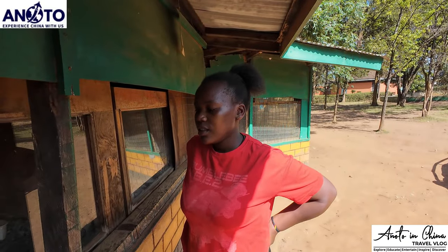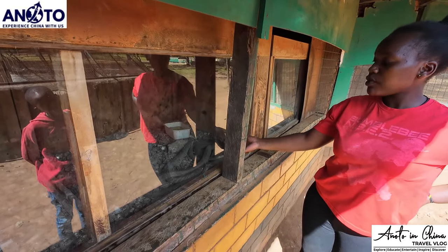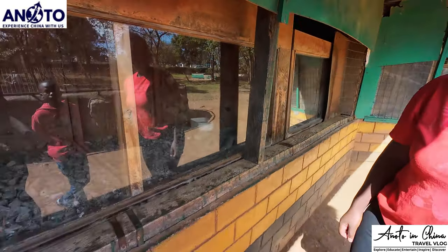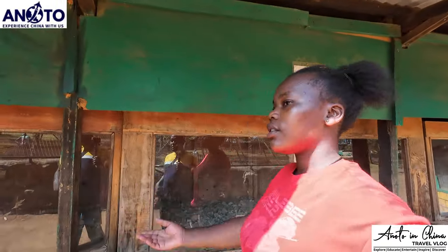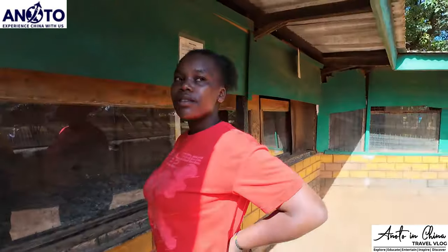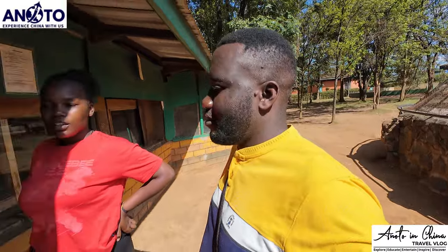And here we have 2 black mambas. They are both females. Here we feed them with chicks. Are they 1 day old chicks or bigger chicks? Like 2 weeks old. Once or twice a week? Once a week.